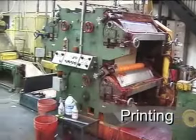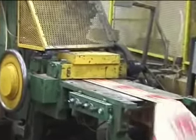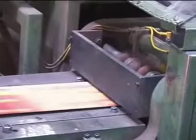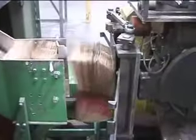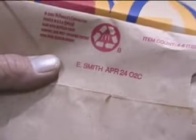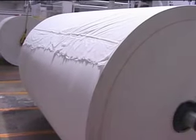Motor station printer. You got your yellow, your red, and your black. Printing whatever the design is at the time. We're looking at 572 bags a minute. Quality control, the name of the operator and the date it was made. $3,500 of toilet paper right here.